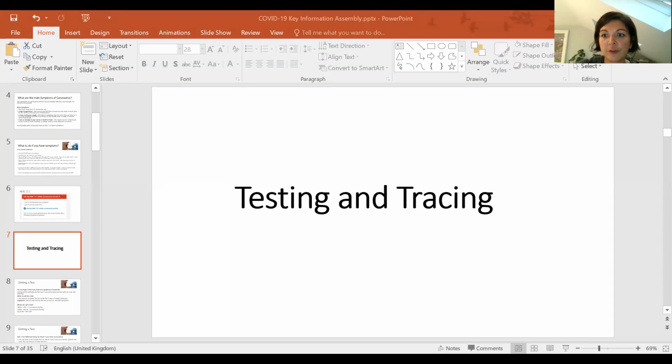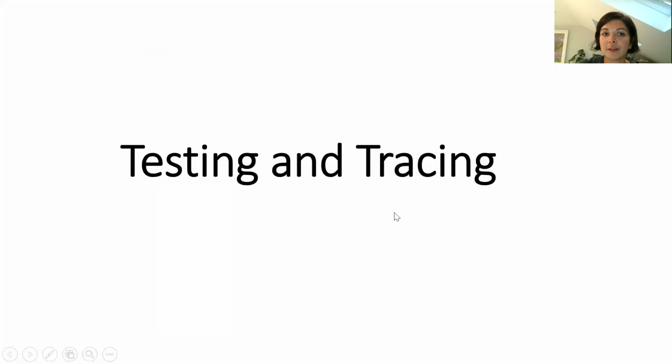Okay, so again, I'm going to share my screen. So this section is on testing and tracing. So I'm just going to go full screen again so you can see my screen properly. And here we are. So this section is all about testing and tracing.